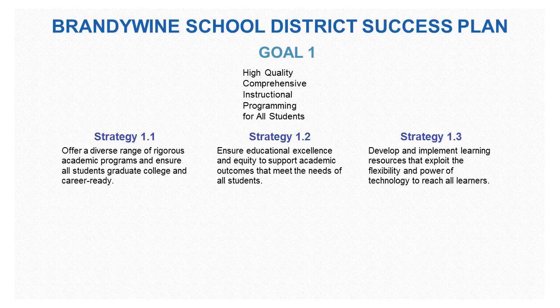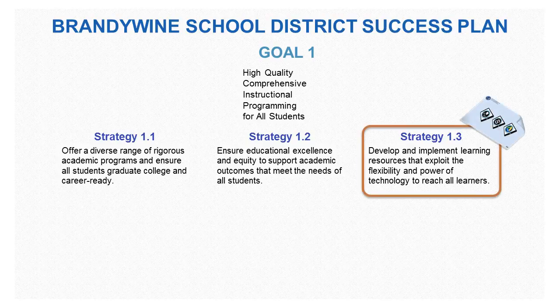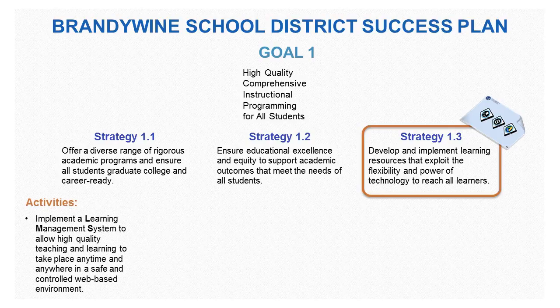Specifically in strategy 1.3, develop and implement learning resources that exploit the flexibility and power of technology to reach all learners. The instructional placemat can support goal 1 through this strategy. Covered in the technology placemat is the implementation of a learning management system, which allows high quality teaching and learning to take place anytime and anywhere in a safe and controlled web-based environment.